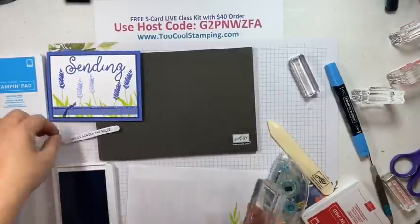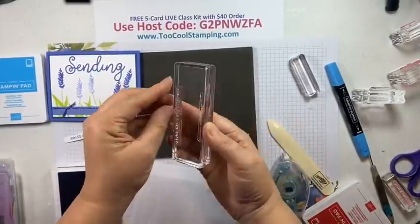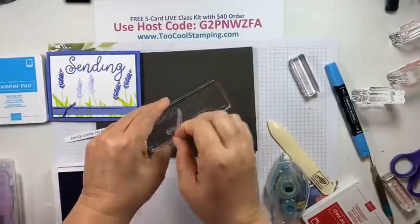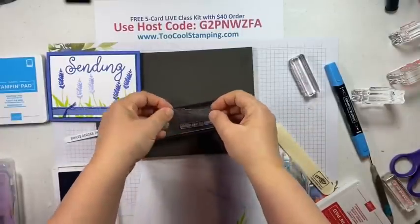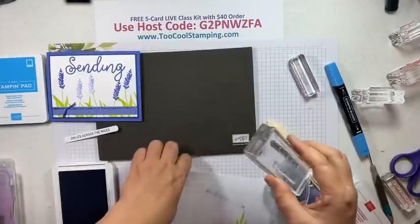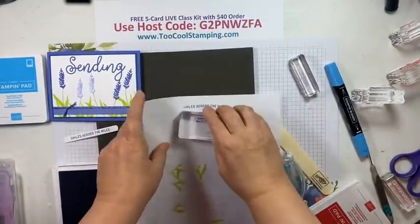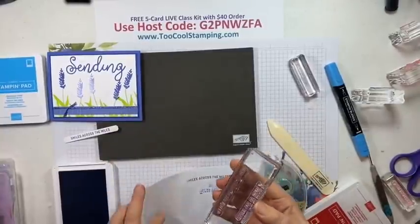And I do have another tip to tell you about, because one thing I noticed for these sentiments that are longer, when you put them on the block and you're kind of putting them on like this, it's very easy to get them crooked. You don't want them to be crooked. So here's my little tip for you.